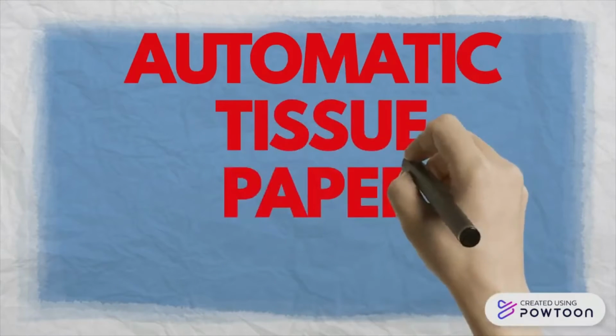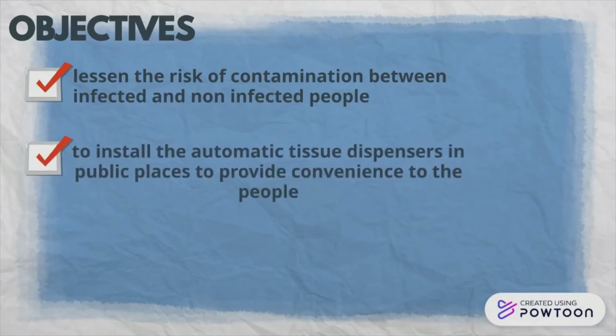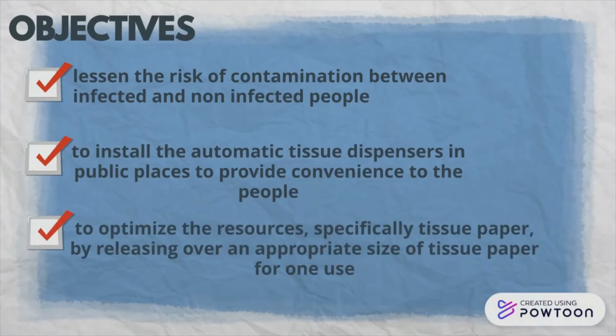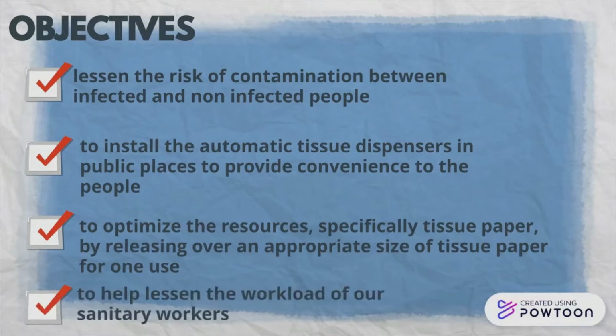We also laid out objectives for our invention. Our main objective for our invention is to lessen the risk of contamination between infected and non-infected people. Second is to install the automatic tissue dispensers in public places to provide convenience to the people. And third, to optimize the resources, specifically tissue paper, by releasing an appropriate size of tissue paper for one use. Lastly, to help lessen the workload of our sanitary workers.